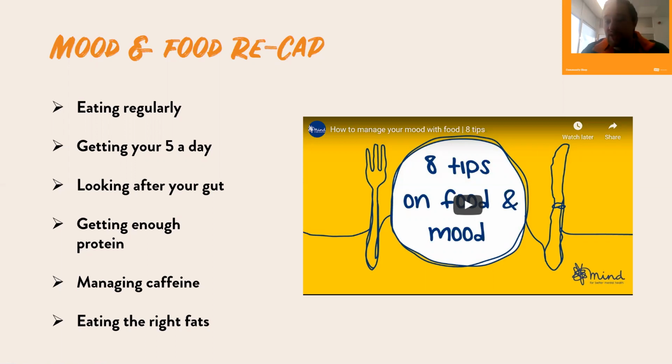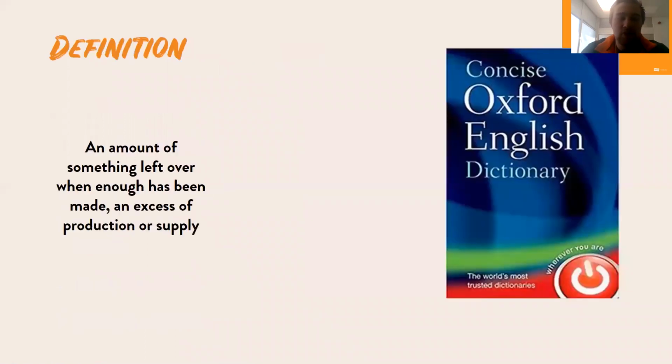So today, obviously, as I said, we're talking about surplus. So we're going to discuss what the definition of surplus is. If you pull the definition of surplus out of the dictionary, you'll see it says the following: an amount of something left over when enough has been made, an excess of production or supply.